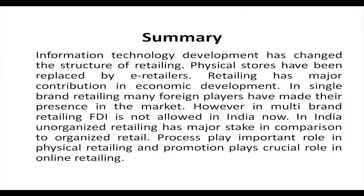As a summary, information technology development has changed the structure of retailing. Physical stores have been replaced by e-retailers. Retailing has a major contribution in economic development. In single brand retailing, many foreign players have made their presence in the market. However, in multi-brand retailing, FDI is not allowed in India now. In India, unorganized retailing has a major stake in comparison to organized retail. Process plays an important role in physical retailing, and promotion plays a crucial role in online retailing.